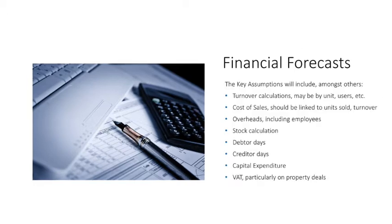So your financial forecasts, the key assumptions, turnover calculations. Try and do it by the number of units, number of users, for example. So break it down so it's easy to do. Are you going to have 50 customers, an average sales value of Y, and all those sort of things you can then change easily as you go through. The cost of sales or your direct costs, try to link them to the number of units sold, the turnover. So we can actually see that if the turnover changes, the costs automatically change as well. So overheads, make sure you include all the employees we talked about in the business plan.